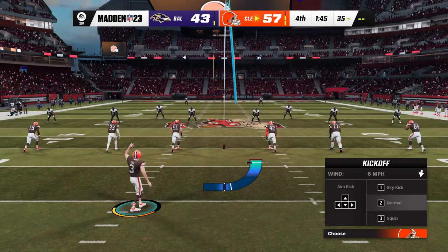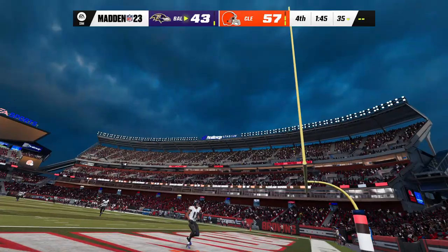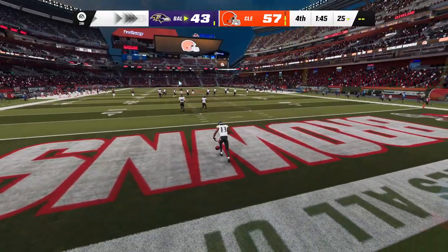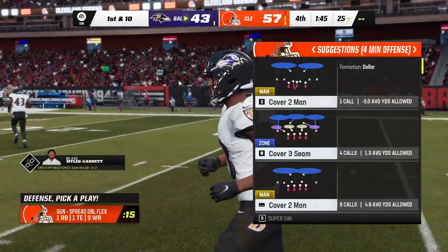That drive, a long one, spanning 15 plays, and it's finished off with a 5-yard touchdown run. Duvernay going to sit on this in the end zone, so it'll come out to the 25.